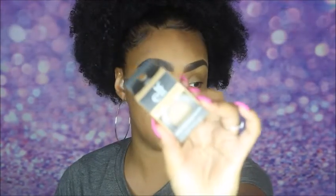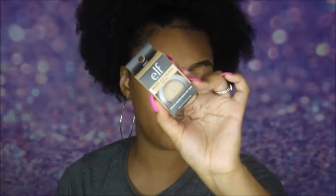So we're going to go ahead and prime the eyelids. To prime my eyelids, I'm going to use this product right here. This is something I've never tried before. It's called the elf Putty Eye Primer, and it is in the shade Cream. So it is specifically for the eyes. Their Putty Face Primer is amazing. So when it said Putty Eye Primer, I automatically added it to cart.